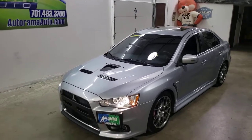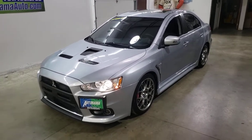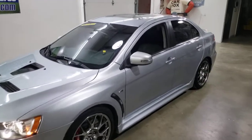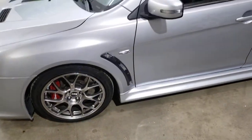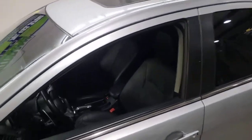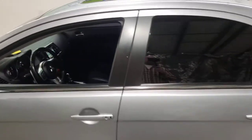Let me walk you around this 2015 Mitsubishi Evolution MR Touring Edition. Apex Silver, black leather interior that's heated, automatic, has the factory BBSs on it, on deep tires, factory Rockford Fosgate, moonroof, again, automatic transmission with the shift paddles. Car is largely stock with the exception of some piping.